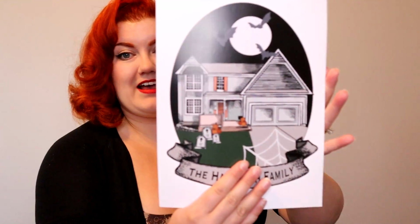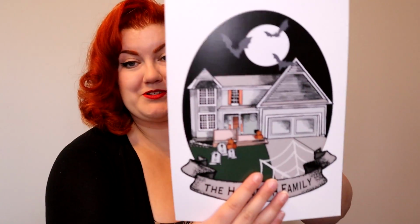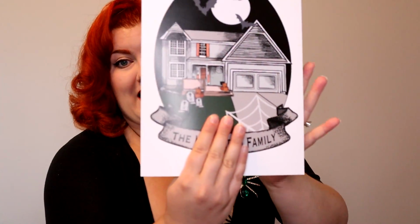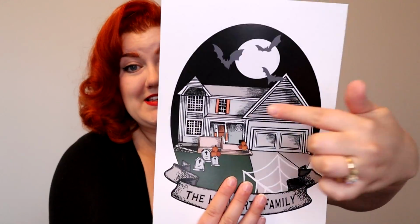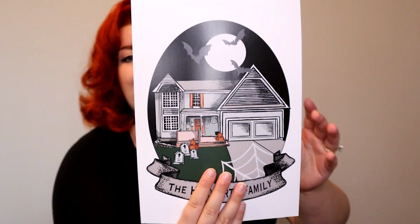This is, as you can see, a house portrait. I will link, again, all of these artists in my description, but this is from Beautiful Remains shop. Sorry, I'm covering that up because that has our proper last name on it. This is a spooky house portrait. So this is my house. That is what my house looks like, in case you were curious.